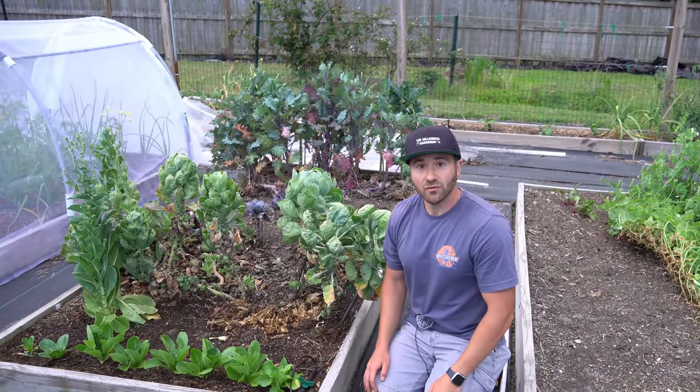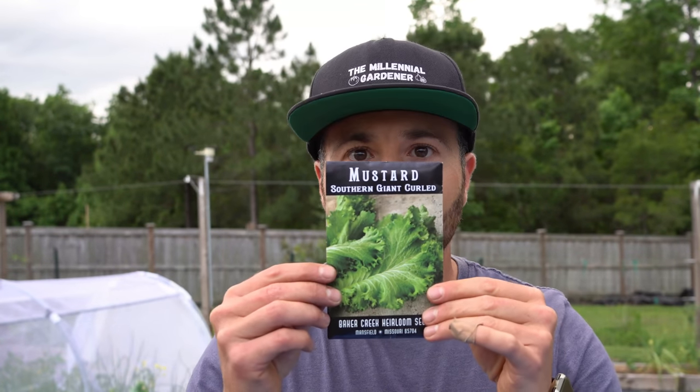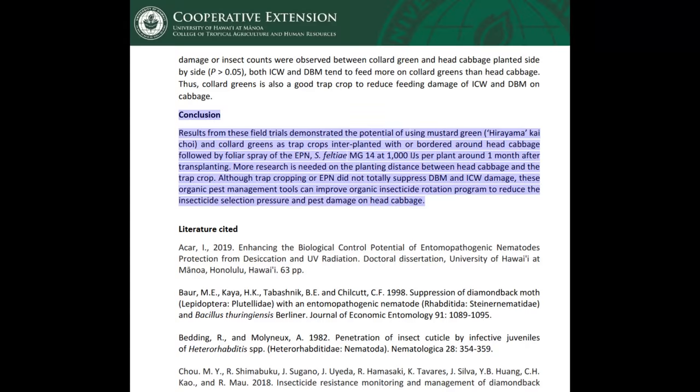And luckily, the University of Hawaii Cooperative Extension has done a lot of research, and they have a solution to this problem as well. And that solution are mustard greens. Mustard greens are incredibly attractive to cabbage worms and other kinds of worms and other moths. So I am going to start planting mustard greens throughout my garden because they are supposed to be one of their favorite foods. And the good news is, when it comes to growing mustard greens, because they are so spicy and hot, a lot of people actually don't really care for them that much.